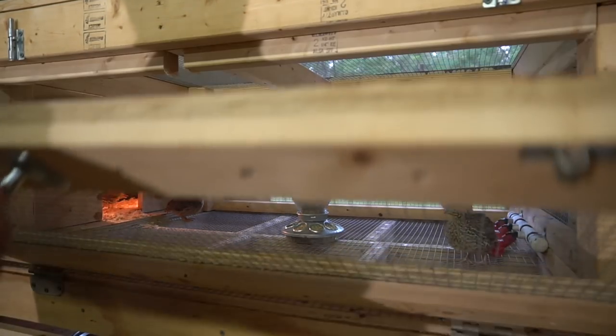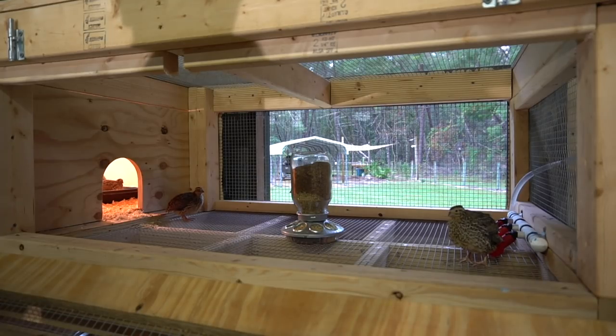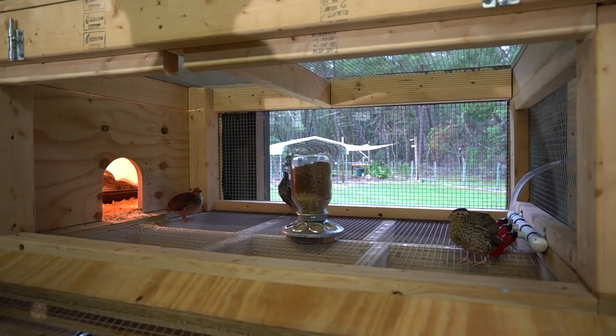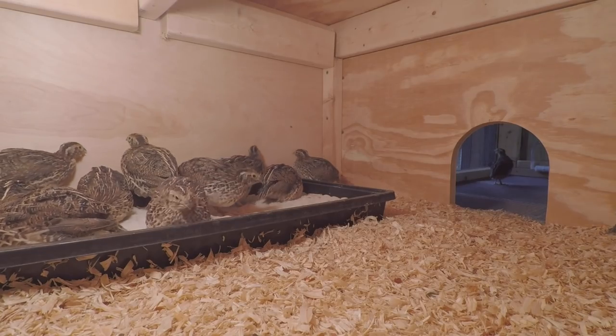Okay. I think they just need some time to relax and get used to the new surroundings, and they'll discover that food and that water real quick. Right now, they can't get their mind off the sandbox.